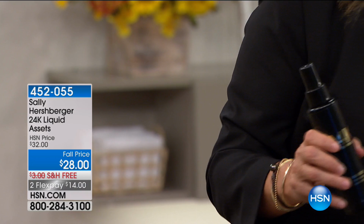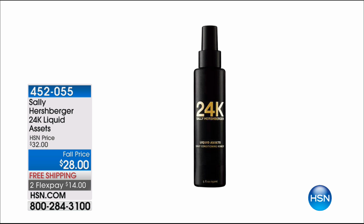So again, this is putting keratin in your hair. We all lose keratin, you need it in your hair. You spray it in when your hair is wet or dry. Depending if you have curly hair, you can spray it in after it's been dry.